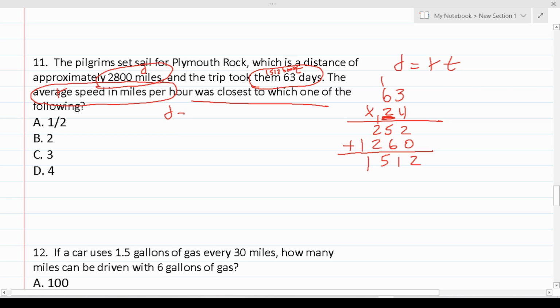Again, that's distance equals rate times time. We know what d is. It's 2,800 in this case. We know we're solving for rate, so we'll leave that as r. And we know it took them 1,512 hours to complete the trip, so that's 1,512 here. To get r by itself, we're going to divide both sides by 1,512. This crosses out, leaving you at just r here. And as we can see, r equals 2,800 over 1,512.